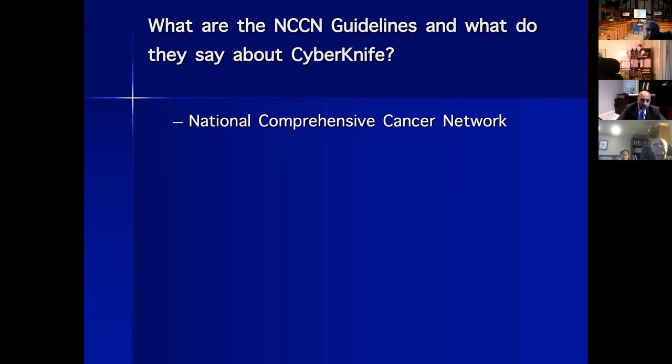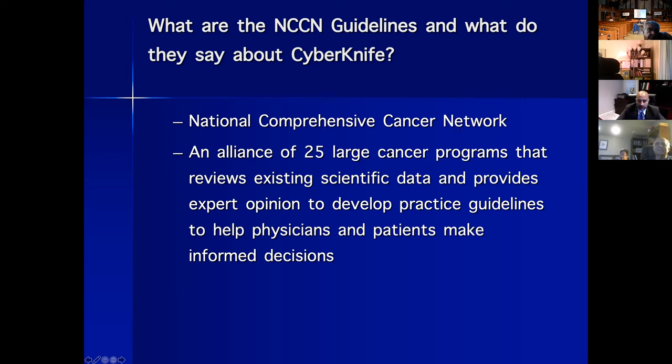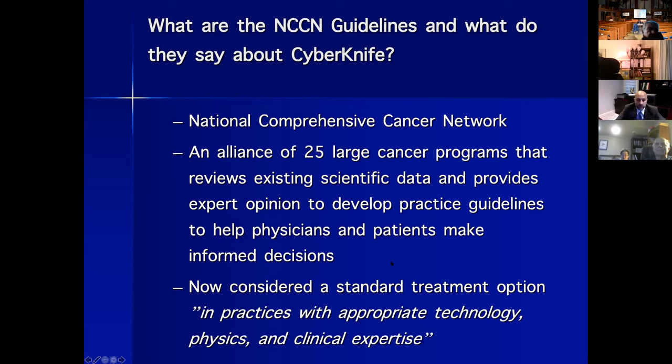So one of the main bodies that comes up with our guidelines for cancer treatment is something called the National Comprehensive Cancer Network. It's an alliance of the 25 large cancer programs that review the existing scientific data, and they provide expert opinion to develop practice guidelines to help physicians and patients make informed decisions. So they now consider this to be a standard treatment option in practices with appropriate technology, physics, and clinical expertise, because this does require a practice that's pretty familiar with doing this, because it's a little bit more of an advanced form of radiation therapy and the planning is a little more complex.